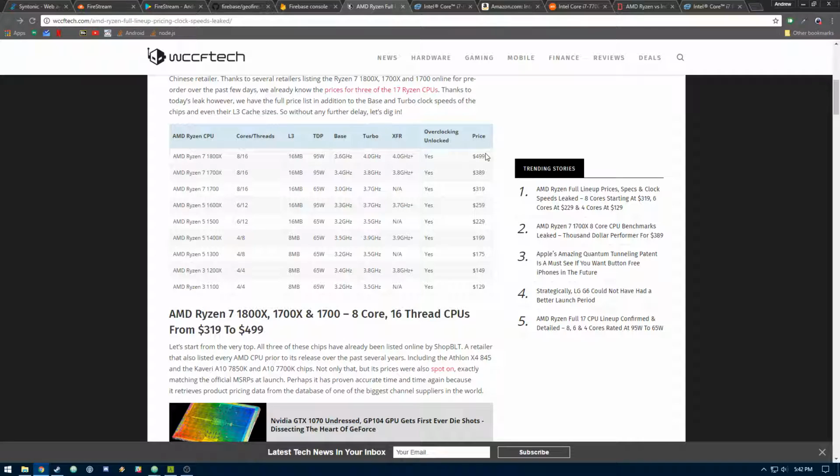But Intel's offering of 8-core processors isn't that great at the moment. And AMD, that's pretty much what they're known for, is a lot of cores being pretty affordable. And now their clock speeds are getting up there.